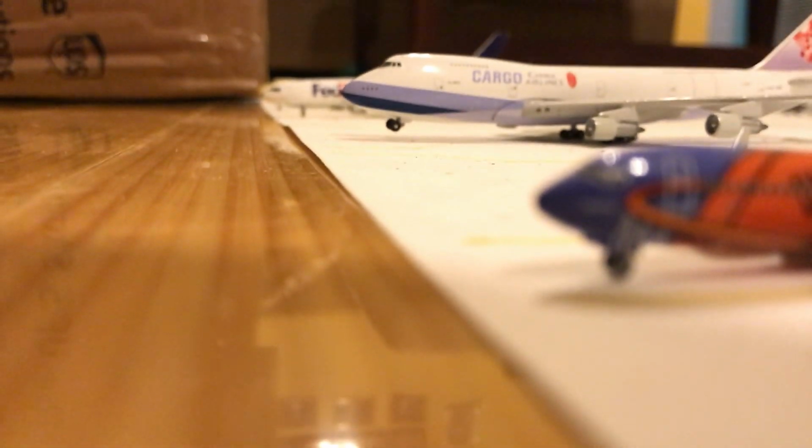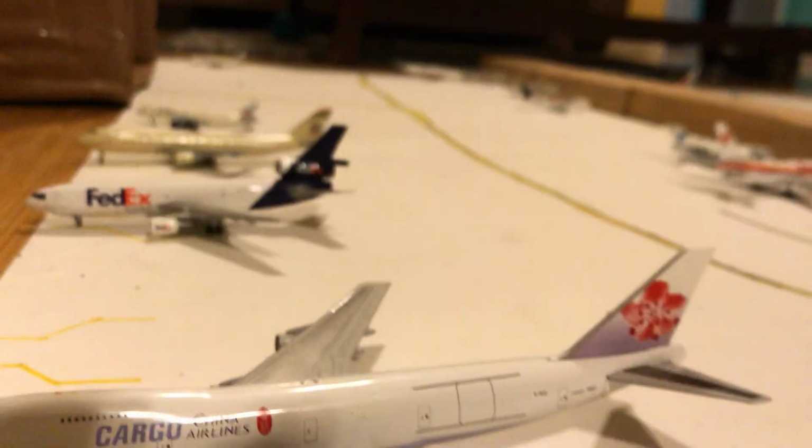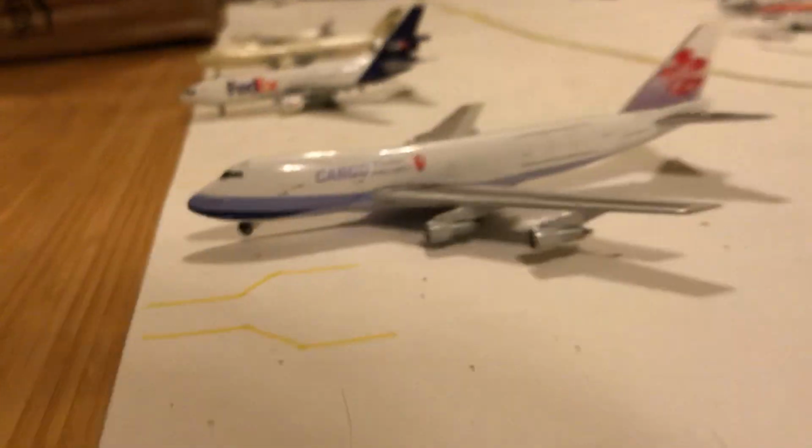China Airlines Cargo 747-400. I always say 737 for this one. It came in a box. It didn't say if it was a 747-300 or 200, so I think it's a 200. So this is departing for Taipei.